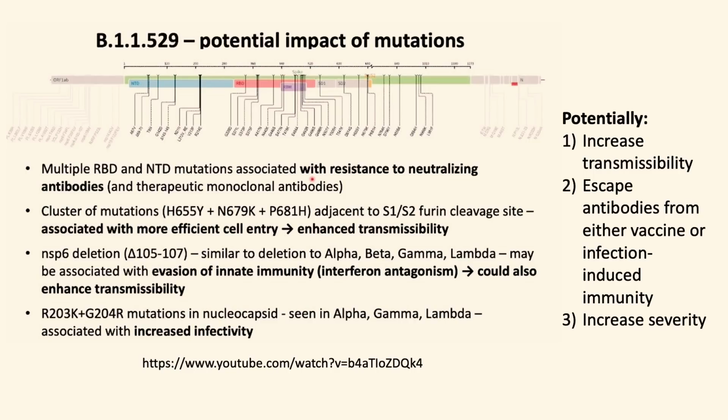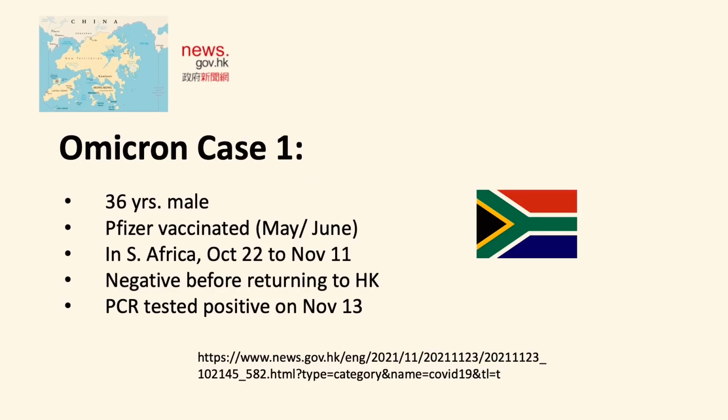Now, a slide from the South Africa Health Ministry presentation on November 25th nicely summarized the potential impact of the mutations. Basically, the Omicron variant has mutations that could increase transmissibility, may escape antibodies from either vaccine or infection-induced immunity, and increase severity. The Hong Kong authority published a report of the 2 Omicron cases.